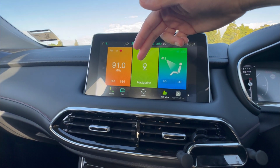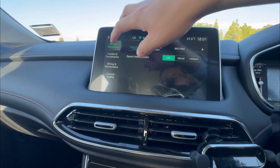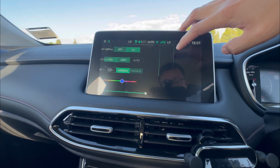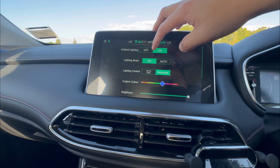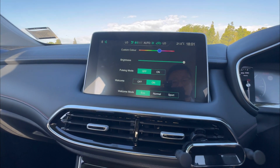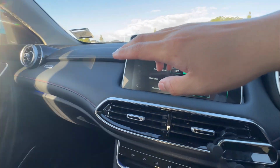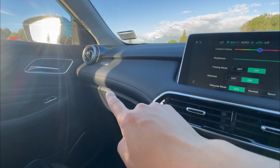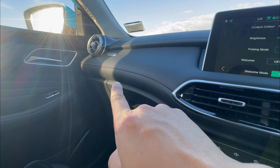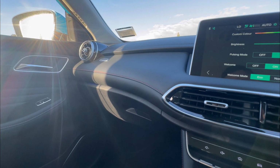And then the next cool feature will be in the car settings. We'll go into the comfort and convenience, and we'll be able to see the ambient lighting settings. Click the ambient lighting setting for us. You'll be able to find a vehicle mode as posing mode for the ambient lighting. So simply tap this button on. That means the vehicle ambient lighting will switch into a posing mode. It's hard to notice right now, but you can see the light goes off, then on, then off, then on, or like that. So it's pretty cool.